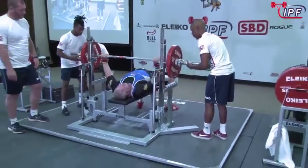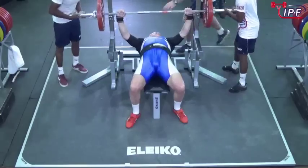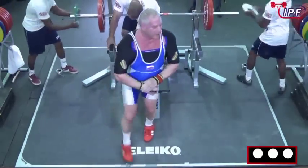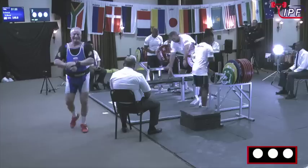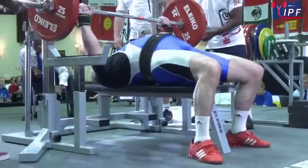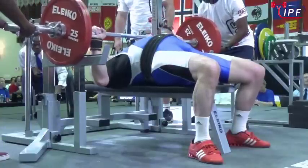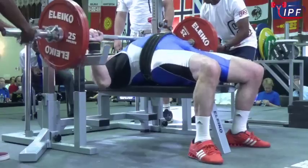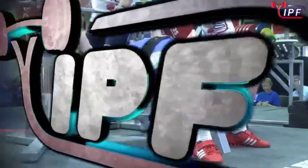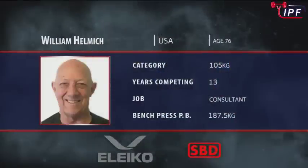Okay, nice easy touch. And a nice easy press. The referees agree with us, fortunately. 3 white lights, and he is on the board with that one. Good start. So we now have the second Masters 4 lifter. We have a Russia versus USA battle in the Masters 4 sub 120s. Got quite a lot of weight classes and age classes to keep an eye on here.